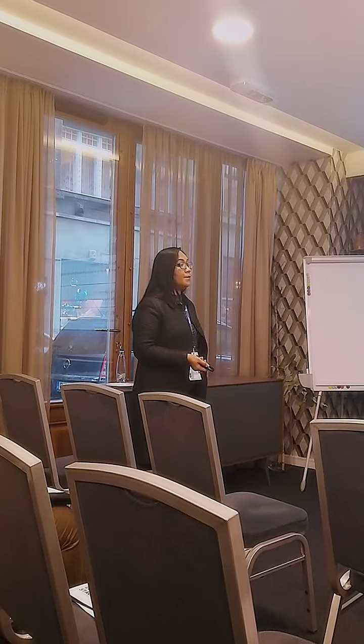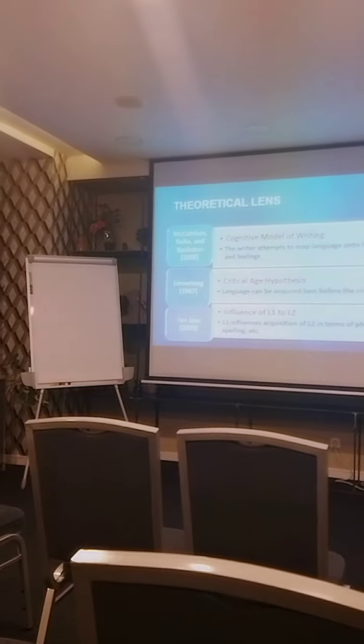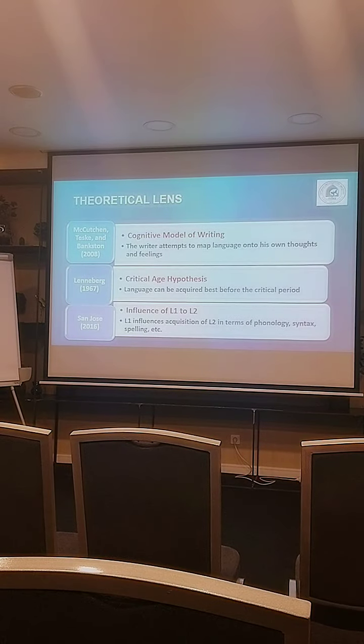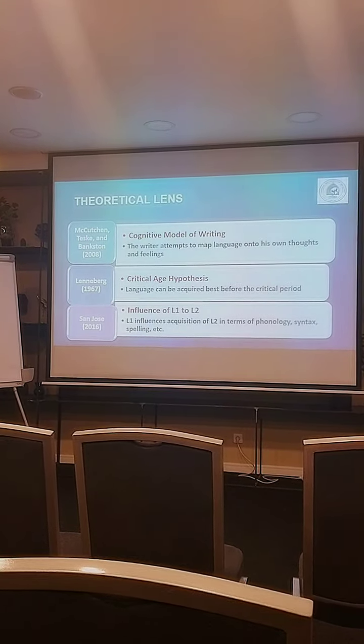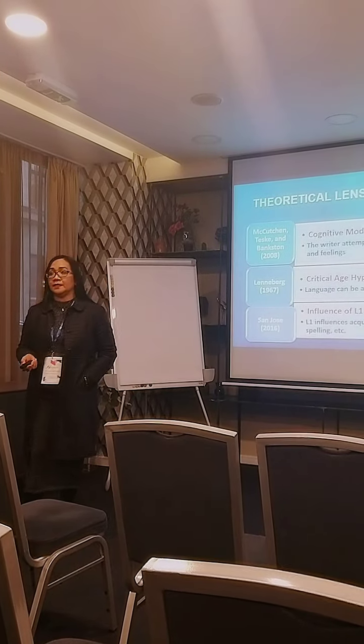Now, so I anchored this study on 3 theories. First is the cognitive model of writing, which McCutcheon, Teskey, and Bumston stated that the writer attempts to map language onto his own thoughts and feelings.